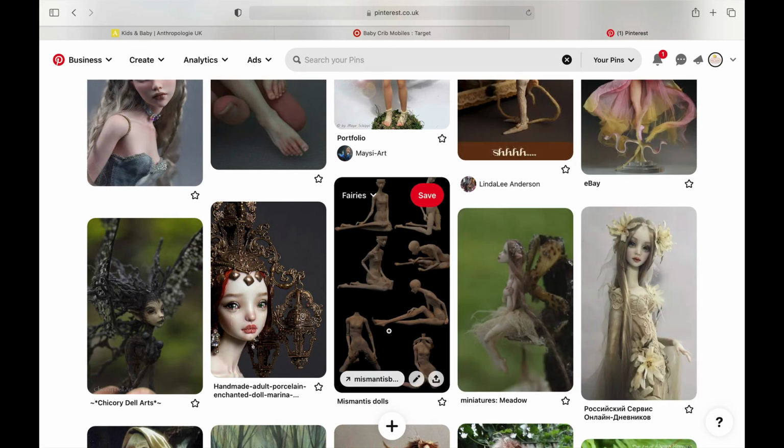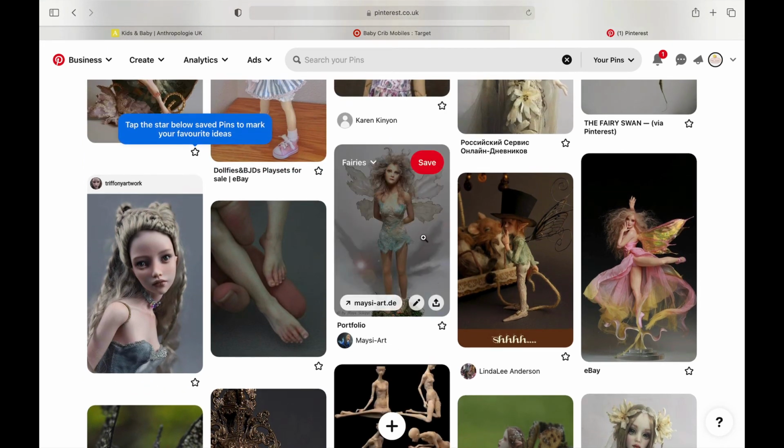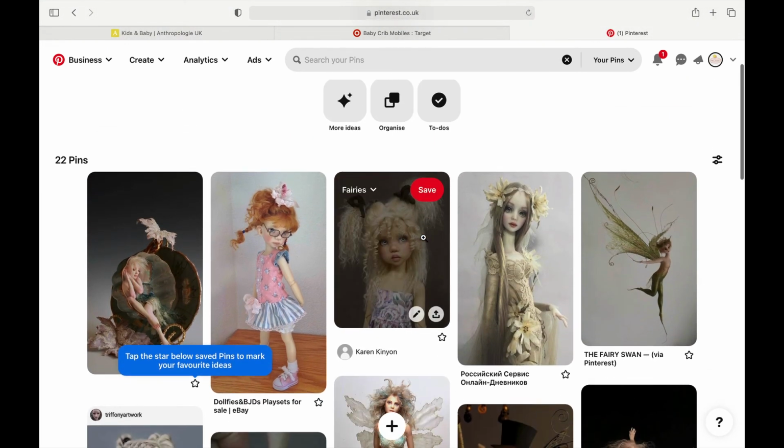And then I've also got in here, what's really great with Pinterest is that you can also find these images where you've got body shapes. So I can really focus on the kind of body shape I want to achieve with my work as well, if I'm making something like a fairy or a human. So I'll take all of these pins, and I'll take different elements from these pins that I really like.